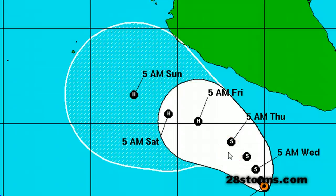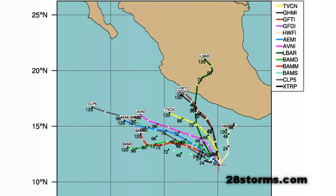And fortunately, the current expectations are for this storm to stay off the coast of Mexico, but as always, we'll keep a close watch on things. And the latest model consensus tends to agree with the official track that this will remain south and west of Mexico.